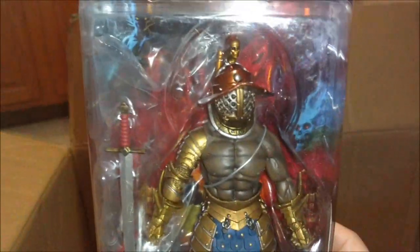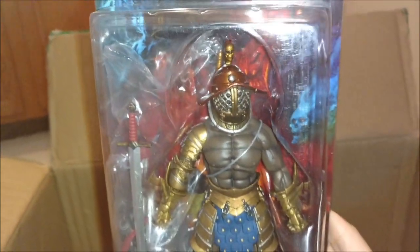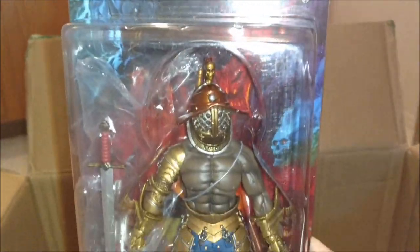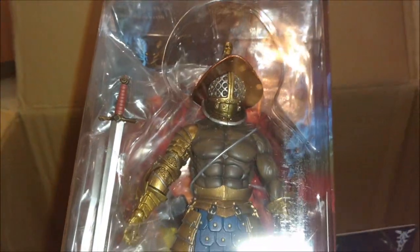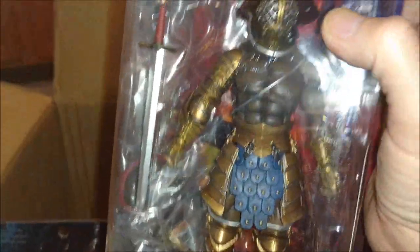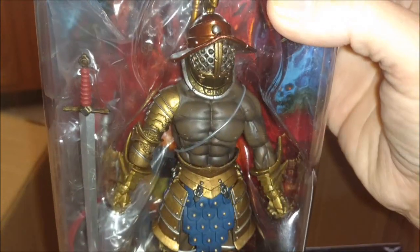It's very, very cool. Now they do reuse parts. That's pretty much common in every line, even in the Four Horsemen, their own line here. As you can see, this is a reuse of a body mold from the first wave, but the head is unique. And I think maybe that arm, I could be wrong, I'm not sure. But this one here is Calavius, and he looks like a gladiator type. Very cool.